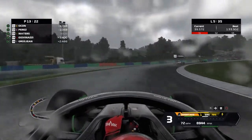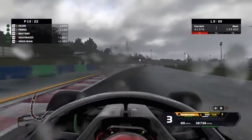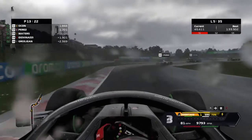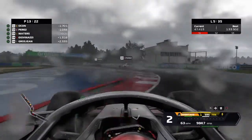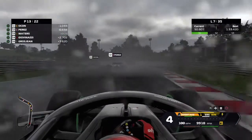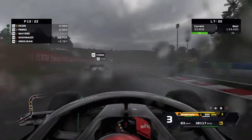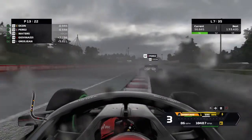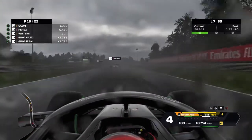We seem to be hanging on to the little group in front of us, although not close enough maybe to have a look at overtaking. But it's getting a bit drier now as well, and I've made a little bit of a mistake going around the chicane, but that won't cost me too much. I'm now trying to catch up to Perez in Sector 2 and hoping that maybe we can have a look at him.